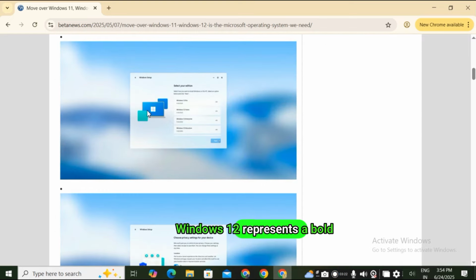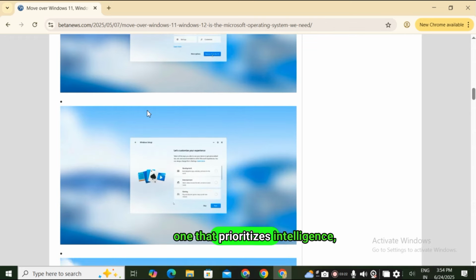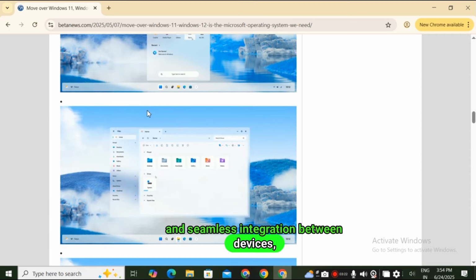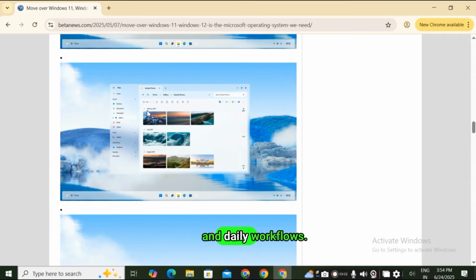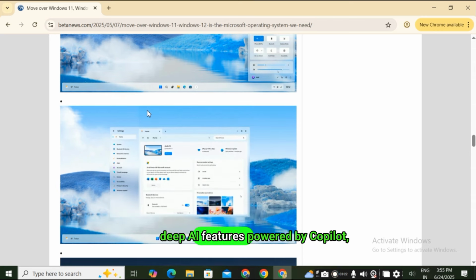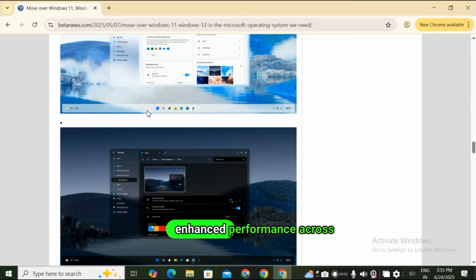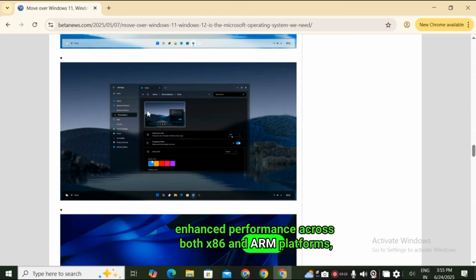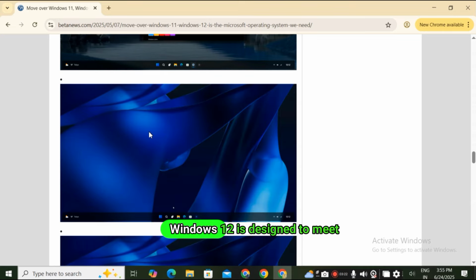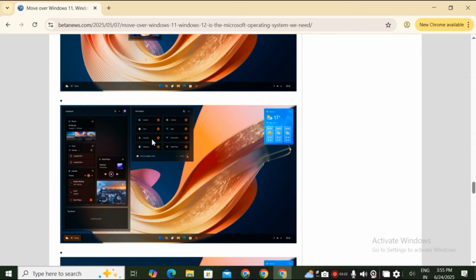Windows 12 represents a bold new chapter in Microsoft's operating system journey, one that prioritizes intelligence, adaptability, and seamless integration between devices, cloud services, and daily workflows. With its refined installation process, deep AI features powered by Copilot, modular system architecture, enhanced performance across both x86 and ARM platforms, and stronger security and privacy controls, Windows 12 is designed to meet the needs of the modern user, whether at work, at home, or on the move.